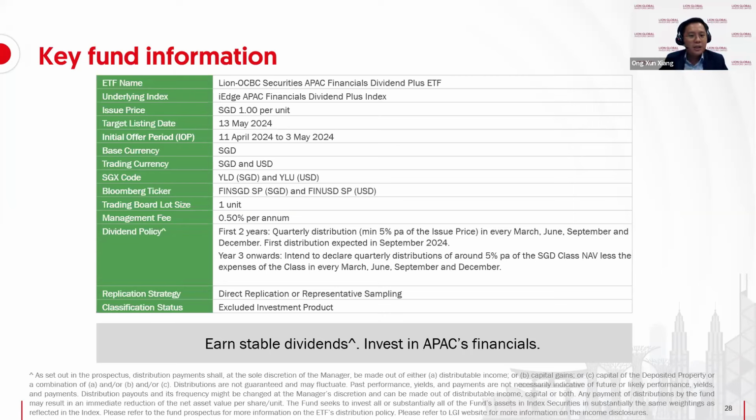So there are a few key things, easy to remember. The SGX ticker will be YLD. Sounds very similar to yield. And also remember 5%. If you look at your hand, you will notice 5 fingers, as easy to remember as 5%. Because 5% per annum quarterly distribution could be a good yield for a lot of investors here. And we hope you take this opportunity to earn stable dividends and invest in APAC's financials today.